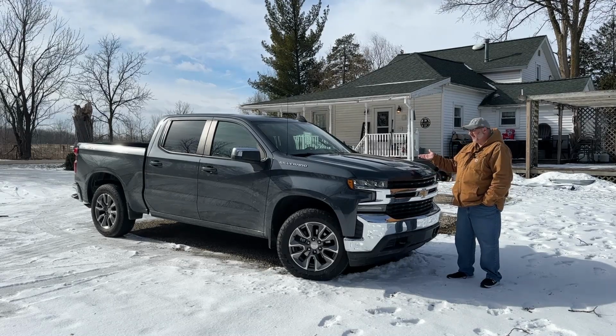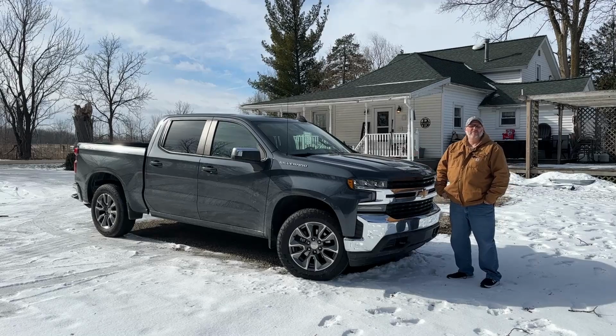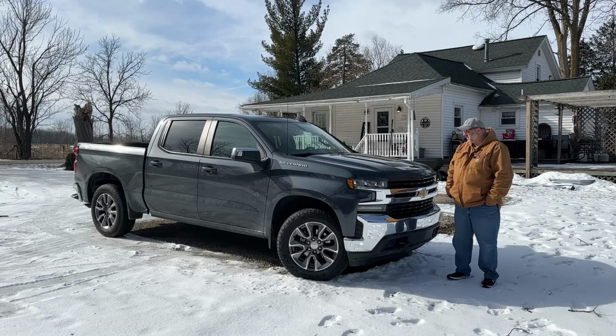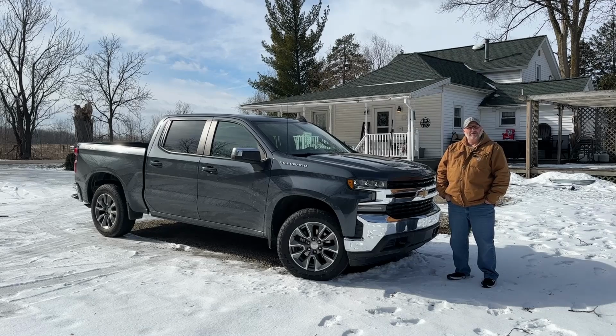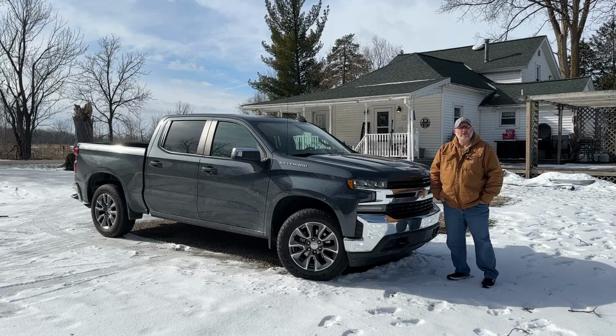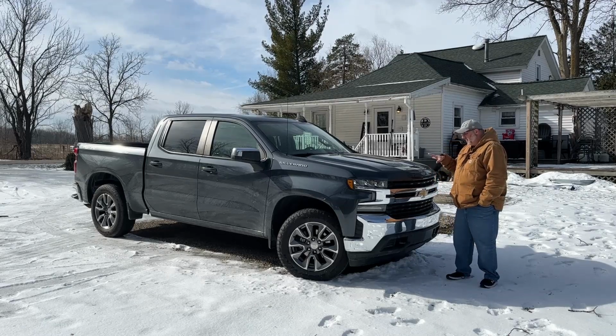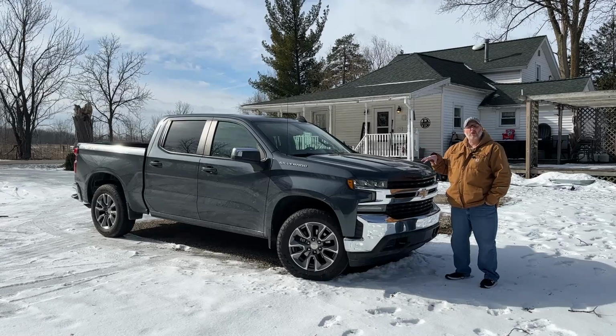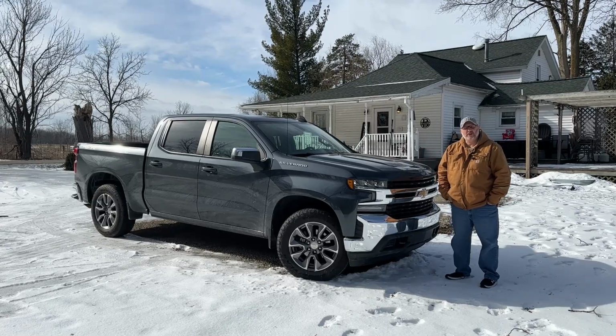So I did a thing here, guys. I bought a truck. This one is a 2022 Chevrolet Silverado. This one is the Silverado LT. If you look up the paper on it, it'll say LTD. Apparently that's the transition year from the 2021 model to the 2022. This one is badged as a 2022. This one has a 2.7 liter turbo 4-cylinder engine on it and the 8-speed transmission.